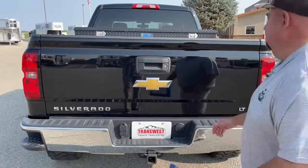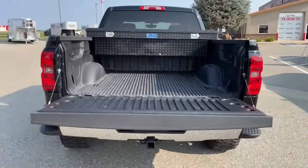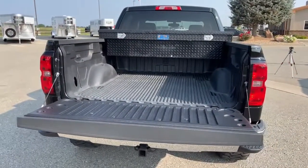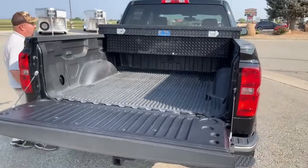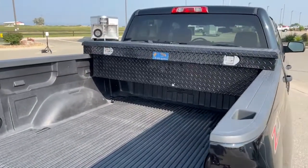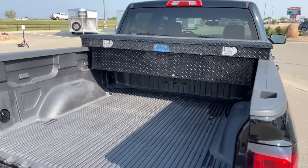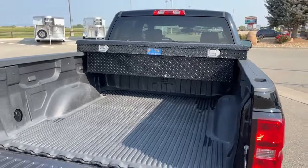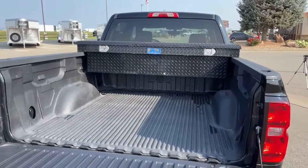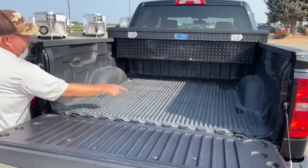Now when we drop the tailgate, we will see that the bed is already lined. Furthermore, this comes with a tow box right here. So yet again, another addition to the truck, and in this particular case, a very practical one as well. Tie hooks located in all 4 corners.